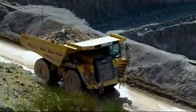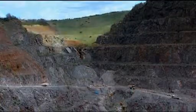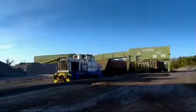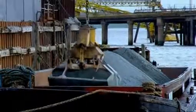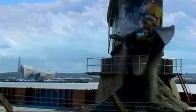Improving the quality of quarry haul roads also reduces fuel consumption. And it's worth giving some thought to the potential for larger infrastructure projects. Businesses can save energy by using railway or water transport to deliver aggregates.